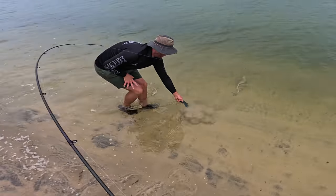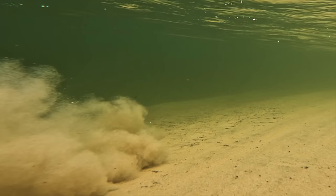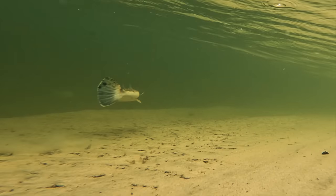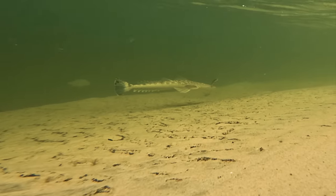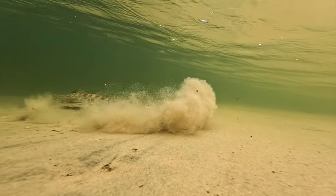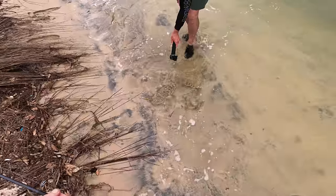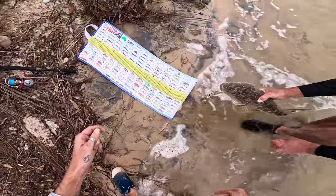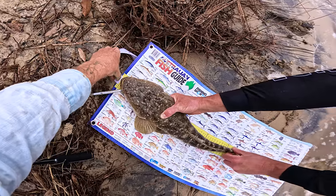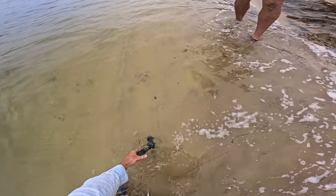Doesn't like you, huh? Oh, come on, buddy. 55? Yeah. Not doing flatties. Right to the tip. Like, I'll push him a bit further up to my thumb. 50. What do we got? 56. That's a nice fish. That's a good fat one, eh?